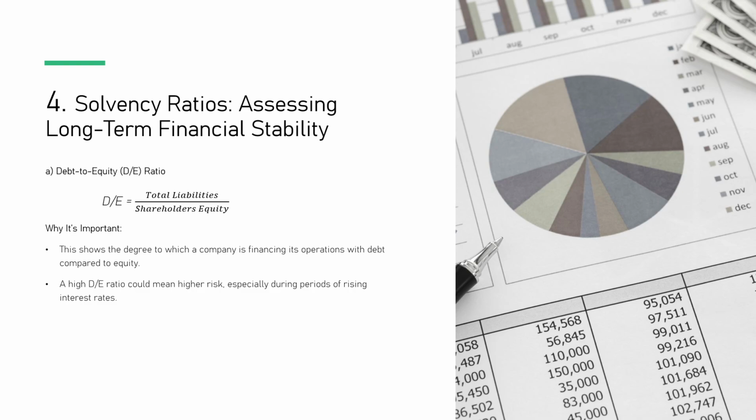The debt-to-equity (DE) ratio is a key solvency measure that helps traders understand how heavily a company relies on debt financing compared to its equity. A high DE ratio often indicates greater risk, particularly when interest rates are rising, as debt payments can become more expensive. Traders watch this ratio to gauge a company's long-term financial stability and its ability to withstand economic downturns. Companies with lower DE ratios typically carry less risk, which can make their stocks more attractive to traders. By analyzing DE ratios, traders can better decide whether to go long, short, or avoid a particular stock altogether.